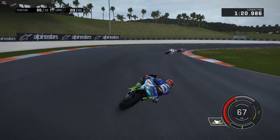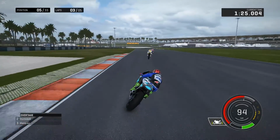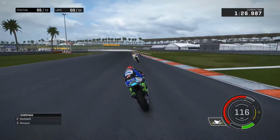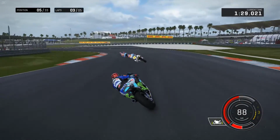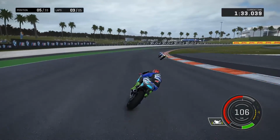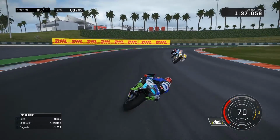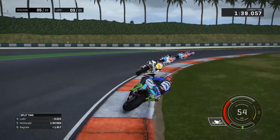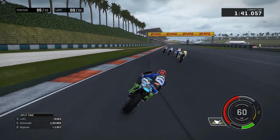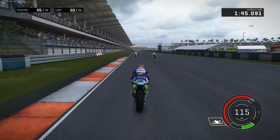As I said, this track, designed for F1 cars, is so wide that it allows motorbikes to overtake everywhere. That's what the top four demonstrate. Morbidelli back by his teammate, and now McDonald onto the tail of this top four. Big gap behind to Bagnaia of almost 2 seconds, but the VR46 machine is having a very good race in sixth.